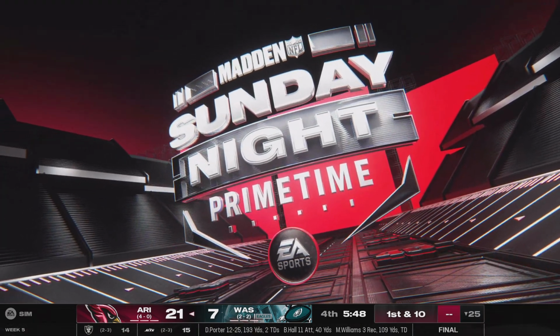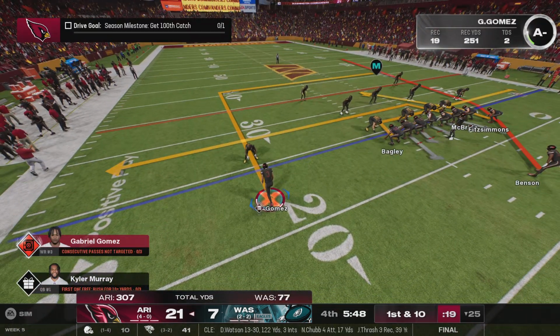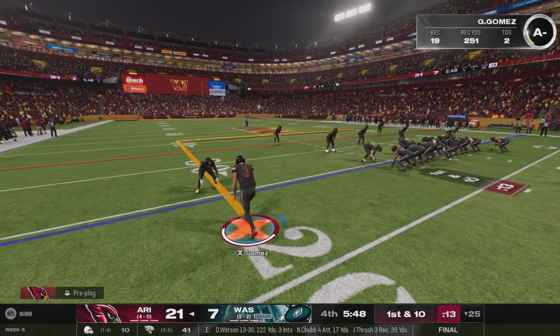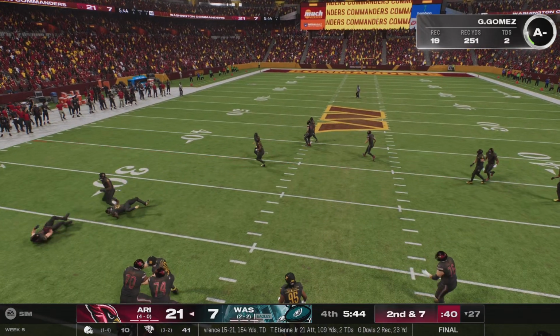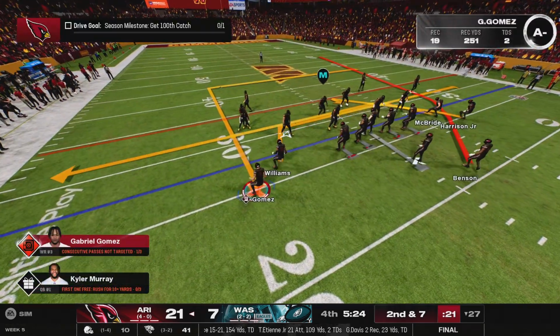Arizona getting ready to go as they take the field. Throwing to start the drive. Murray. A short one here, caught by McBride. So the completion good for just 3. And it's second down.